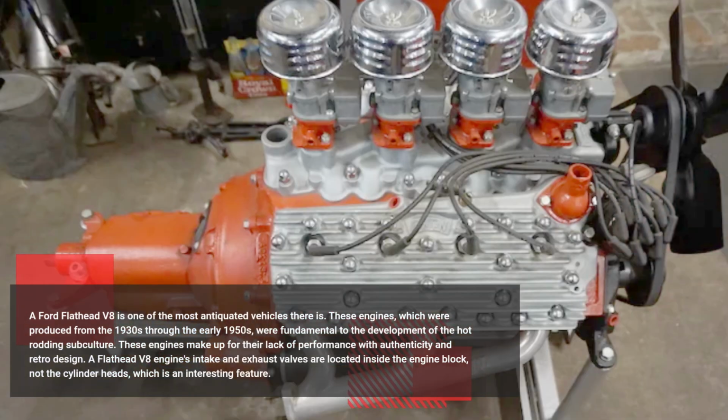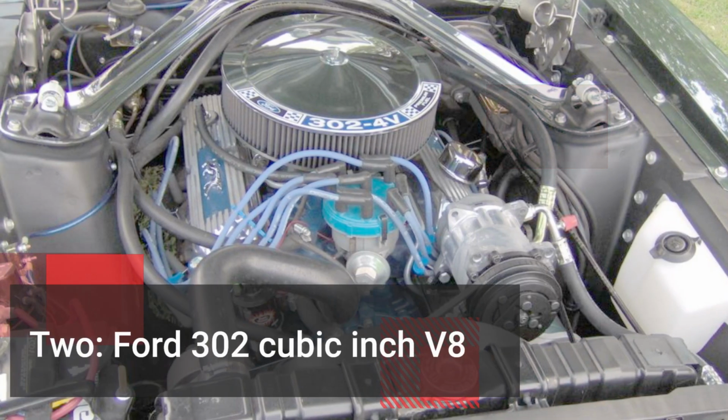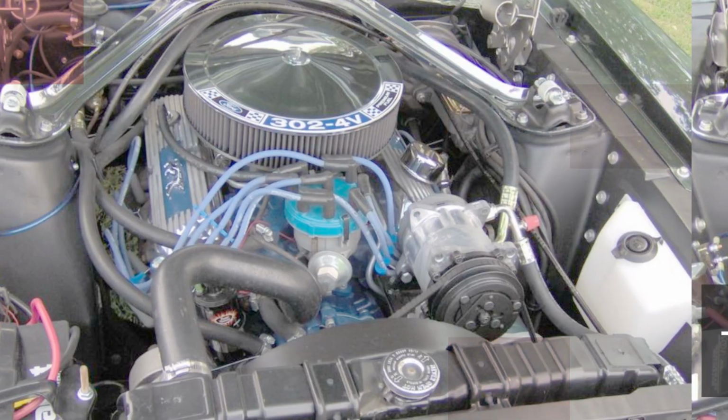A Flathead V8 engine's intake and exhaust valves are located inside the engine block, not the cylinder heads, which is an interesting feature. 2. Ford 302-inch V8.